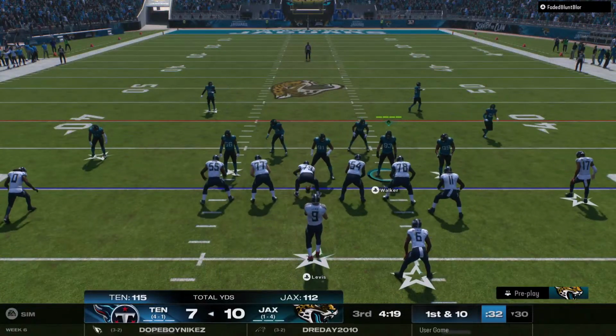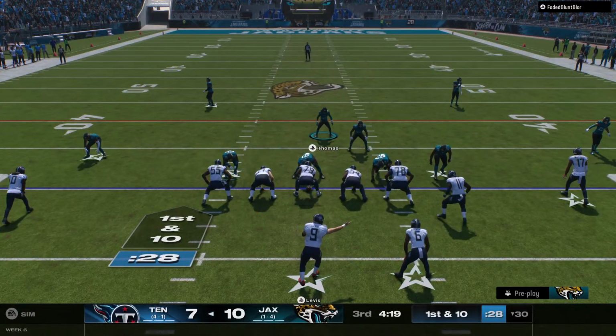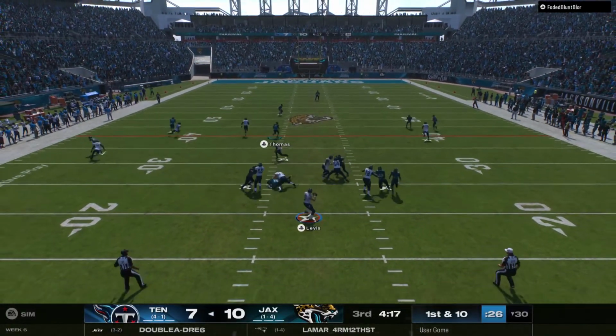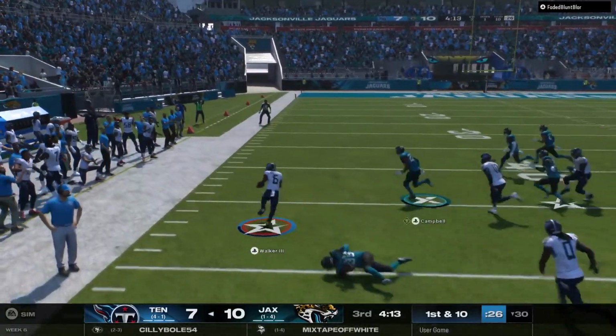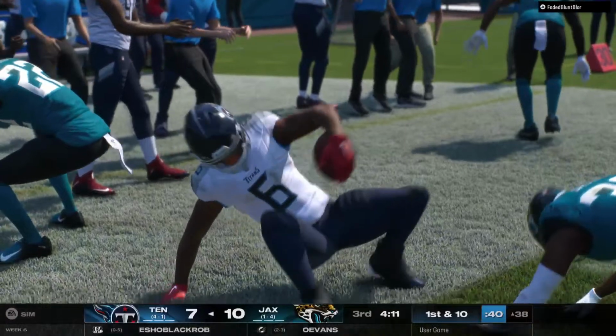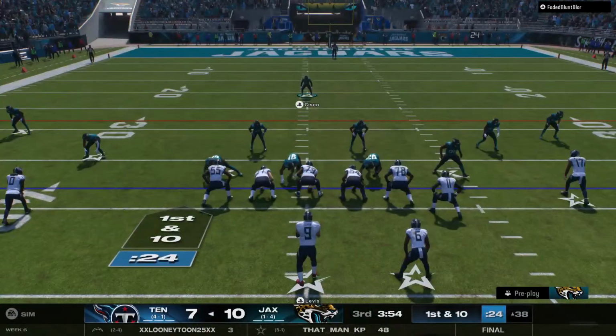Tennessee offense about set and ready to go. Now this game, it has obviously been all about the defense on both sides of the football. Which offense is going to break through here? We'll see if they can do it on this drive. Throw out wide to Walker. And he has a big gain inside the 40 before being dropped. So in Jacksonville territory now.